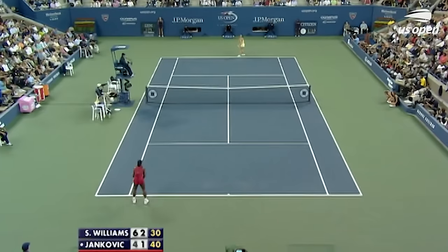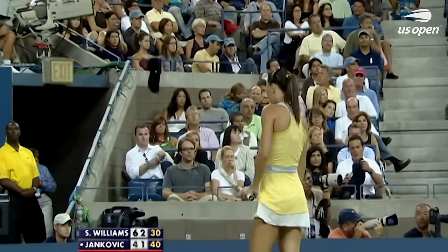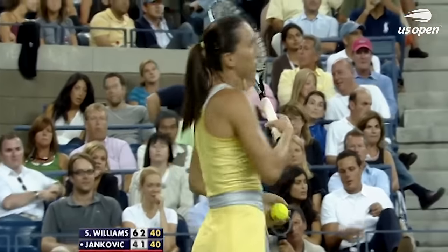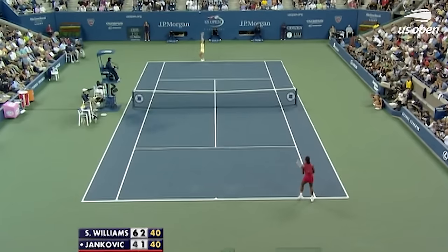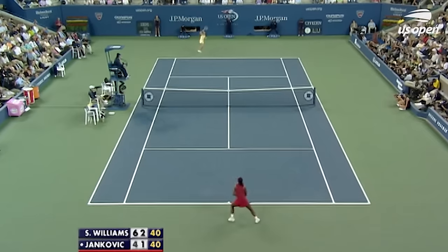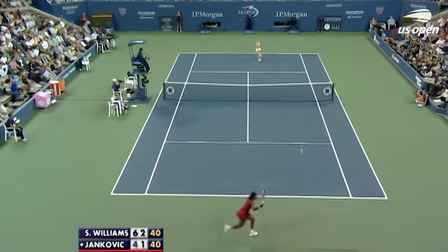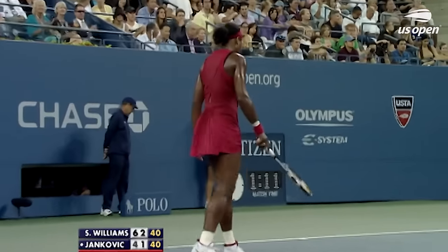1 hour and 9 minutes into the match. Jankovic with a game point here to even things at 2-all, but she nets that backhand. That's the kind of consistency that she's lacking as far as producing winners that she needs to produce point after point. Deuce. Wide. Another game point.